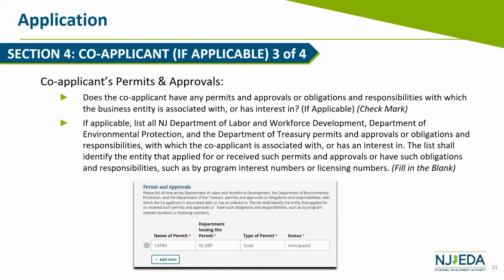And similar to one of the previous slides that we went through, name of permit, department issuing the permit, type of permit, and status would be entered over here. Next, please.